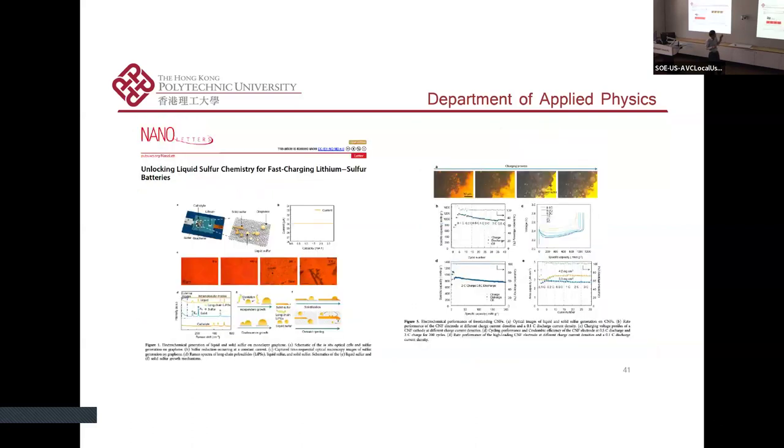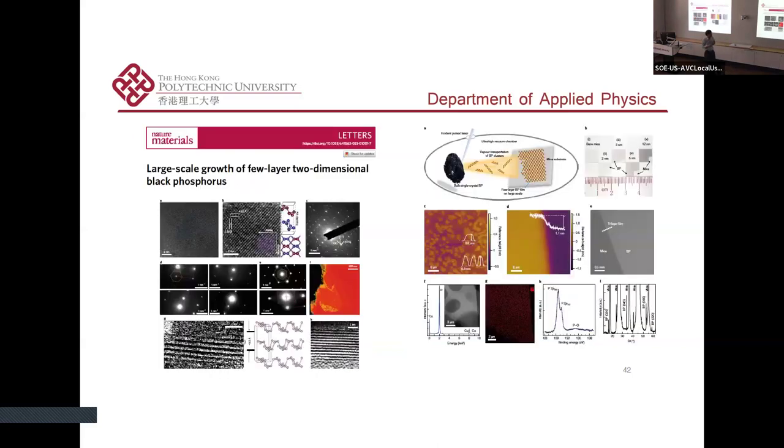And then later on, we expanded not just to TMD, but to graphene-related surfaces. And not only can we have low temperature operation, we can have fast charging as well. So this is another work we did based on 2D materials.